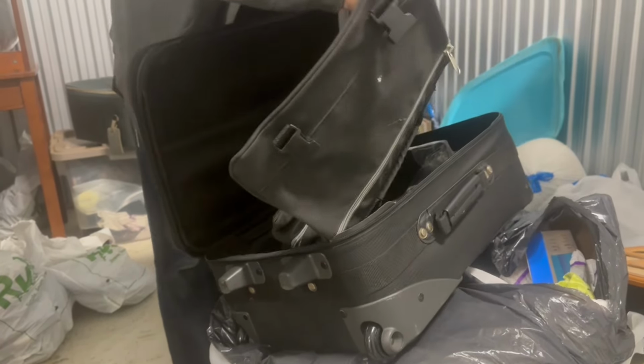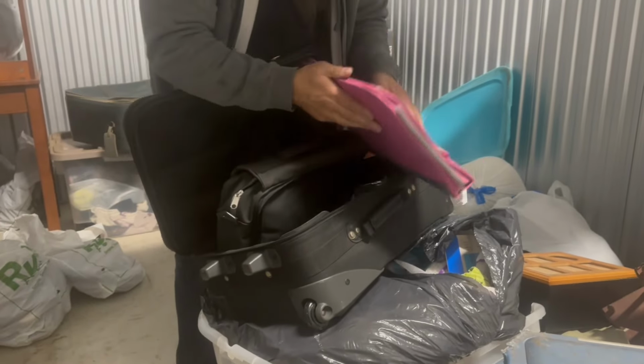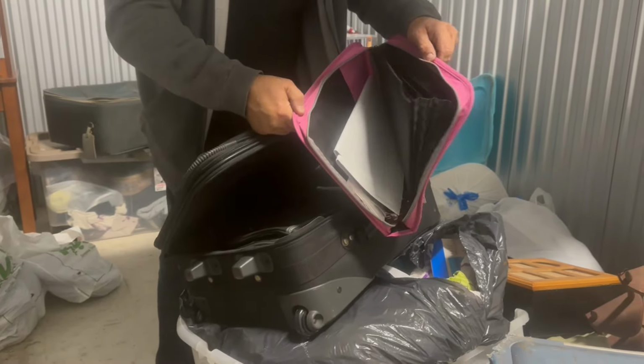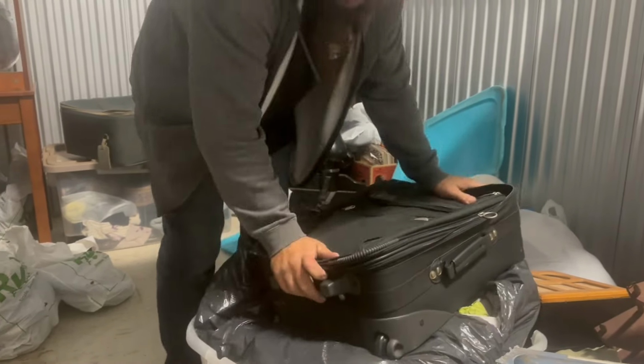Good grief. Oh, Fort Knox. It's gold! Nope, it's clothes. What in the world? Like socks and stuff. And we got this one here, which is... Why is it all zipped up? I don't want nobody to steal the greatness. And nothing in there. Just like nothing. So that was a disappointment.